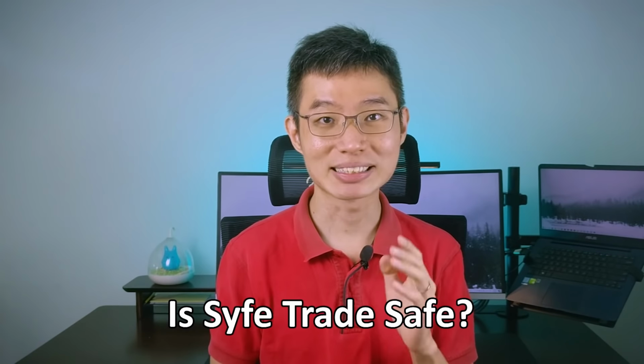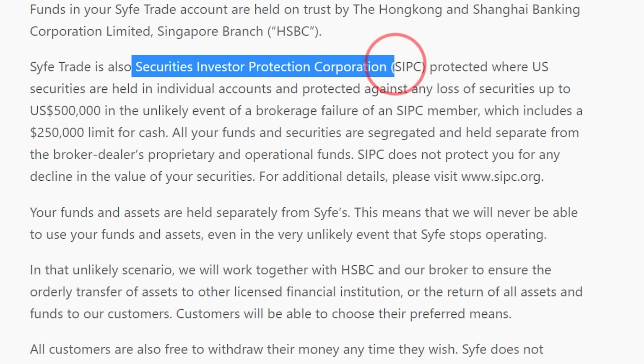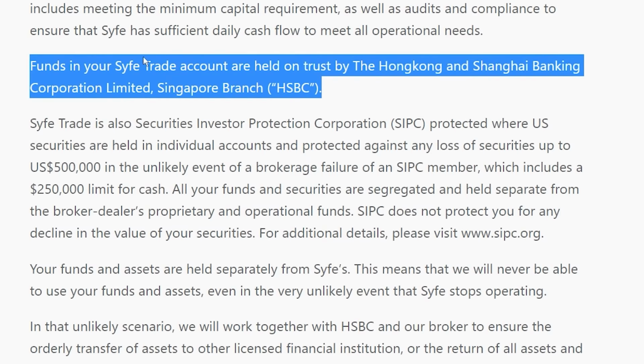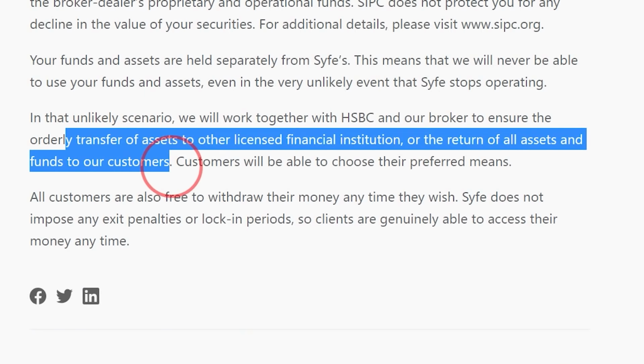Second, and this is a very important question, is Syfe Trade safe to use? Short answer, yes. Long answer, your US securities are insured by SIPC. So touch wood, if anything happens to your US stocks, you'll be insured up to 500k. On top of that, all your funds are kept at HSBC. So if Syfe Trade closes shop, your funds are still safe. Your assets can then be transferred to another broker or returned back to you.